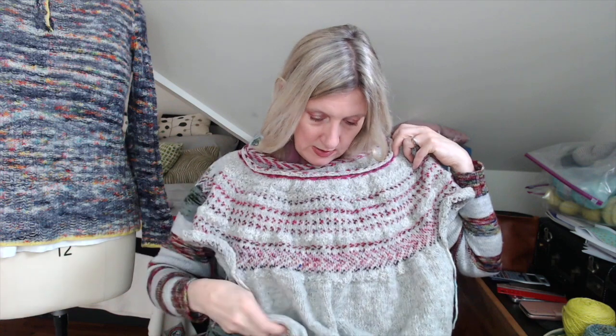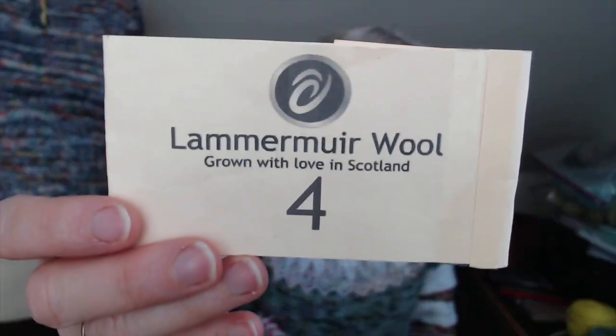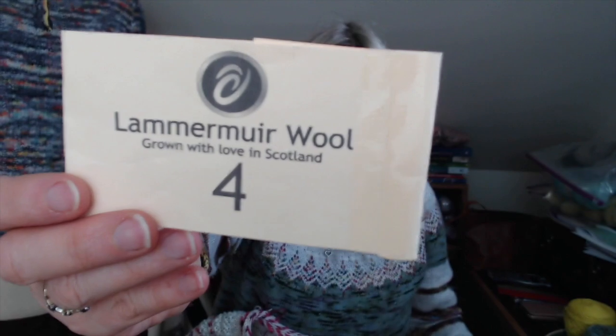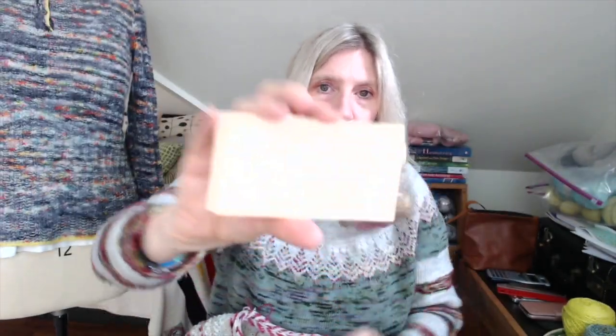So yeah, I absolutely adore this yarn. This is yarn that I got at the gray yarn. I adore my hand spun as well, but the gray yarn is amazing. It is a Scottish yarn maker called Lammermuir Wool. It is mostly Shetland with a blend of Romney. And yeah, it is just beautiful.